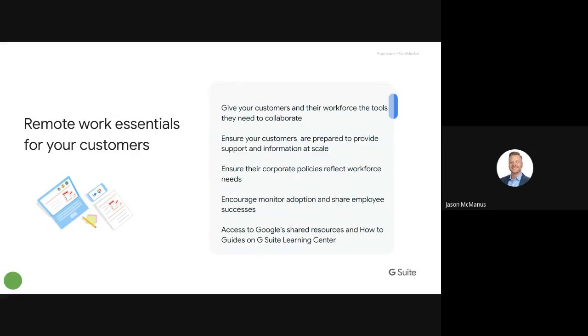Lastly, here are some best practices for IT admins to help keep businesses and teams working together and working effectively, no matter where they are. So from the folks who may be experiencing difficulties right now working remotely due to our current situation, all the way to the everyday remote worker, having the right tools to be able to collaborate is essential. And many of your customers need your help to familiarize themselves with the digital tools to maintain this productivity.